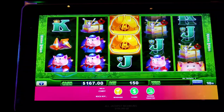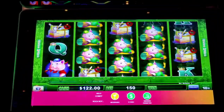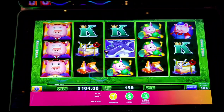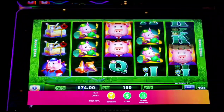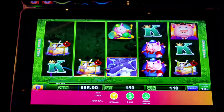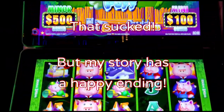Come on, hit something. Good. Ah, five. Come on. Come on. Four spins left. Come on. Need a miracle here. Miracle. Sucked. Well, there's always next try.